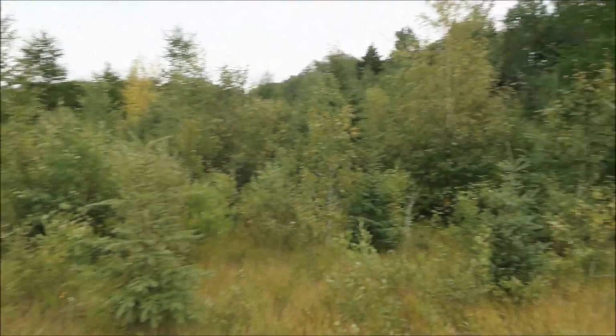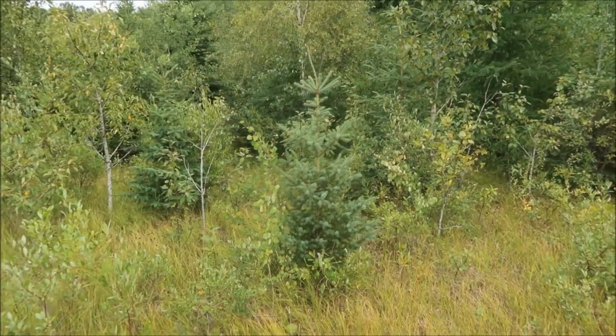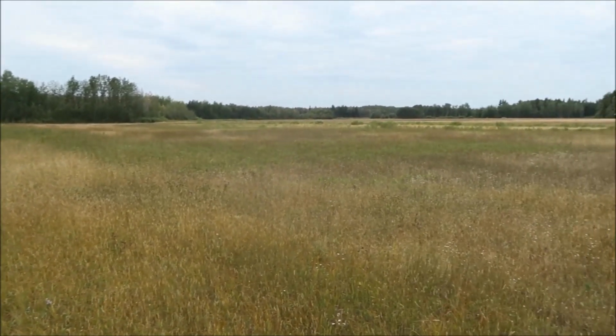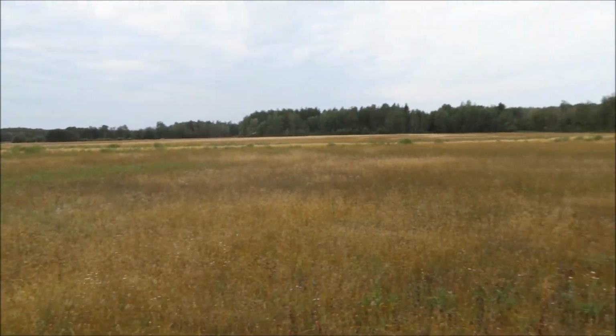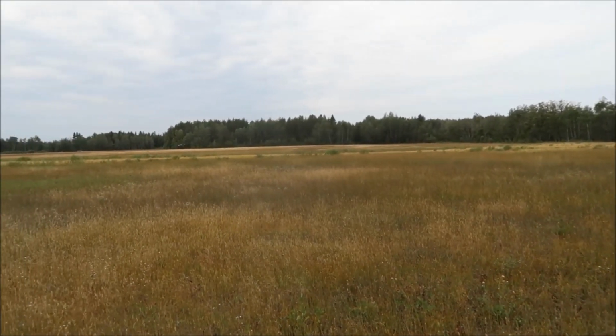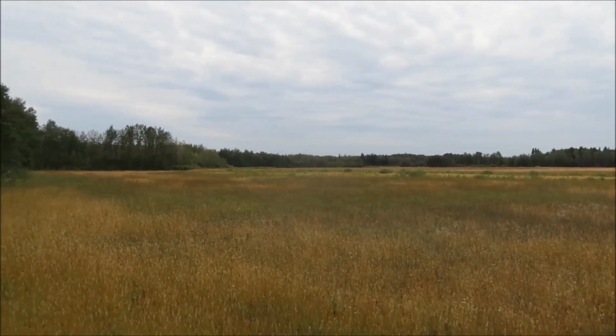Look, and the poplar took off. But see what starts growing, like all kinds of trees. If this land is not maintained, you're gonna get that. So he's supposed to be cutting this anytime, I just don't know when, but they said they're working their way up this way. So what do you guys think?